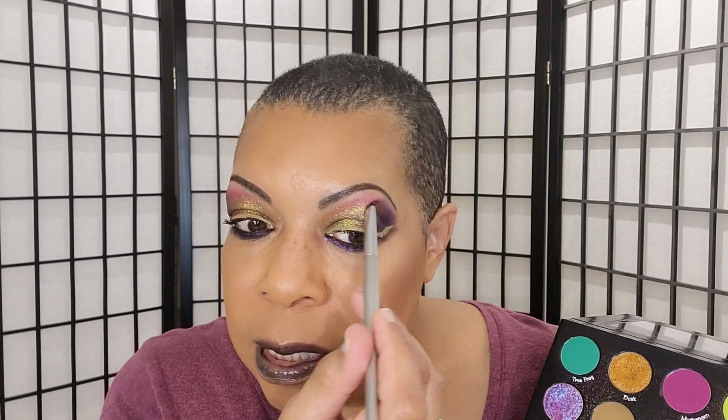So I've shown you how, if you want to start incorporating color, but you don't want to have a whole lot of color up in this area right here, just put a little bit. Do your mobile lid and a little bit above, like putting it into the crease area, because it's going to transfer anyway, usually, if you have hooded lids, and especially if you have puffy hooded lids like I do. So that's the way you can start incorporating color into your looks if you want to do that. But let me know if you have this palette.